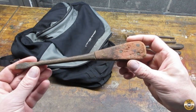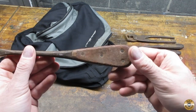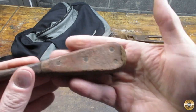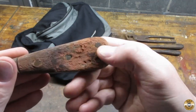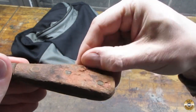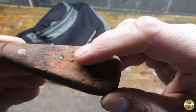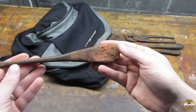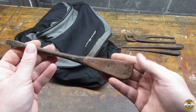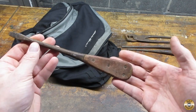I bought this because I thought it was interesting. It's sort of like a perfect handle screwdriver, but the handle material seems like some kind of press board or something. It's almost coming apart like paper or cardboard. I thought that would be a good candidate for a handle replacement.